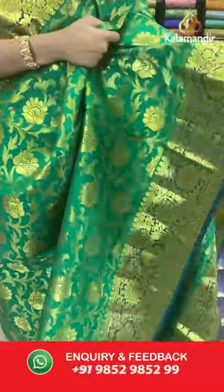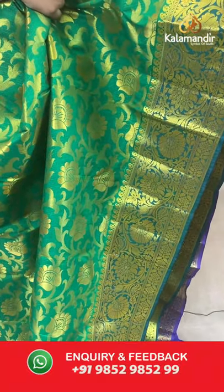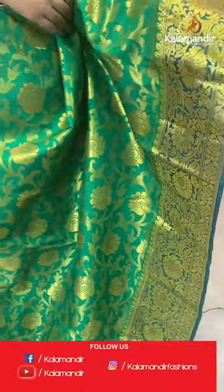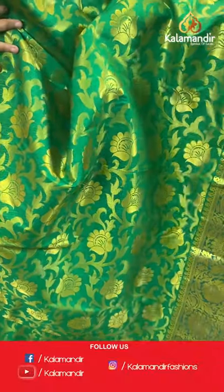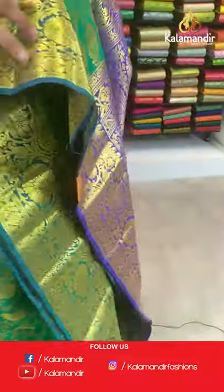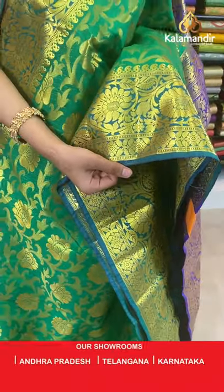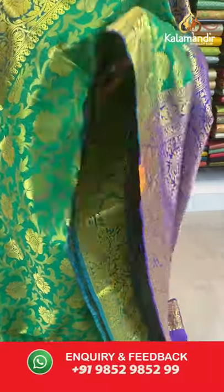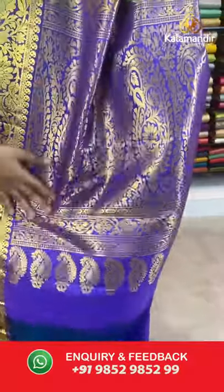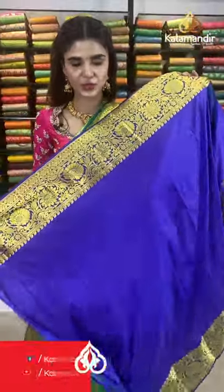A lovely combination of green and purple. The body is brocade with floral design. Beautiful details on the body, on the borders, which are in contrast. They are zari borders with florals. Contrast rich pallu and a plain blouse with a border.